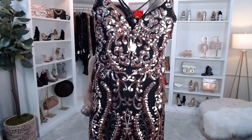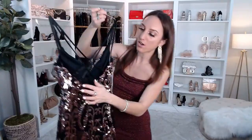Has a sweetheart neckline with thin spaghetti straps, which they actually are adjustable in the back, and they make like an X design, which is really fun, very flirty. And then we've got that gorgeous sequin design. So very similar to the sequin scroll, but we got a lot of swirls, a lot of fun going on here. This does have a bodycon fit with a moderate stretch.